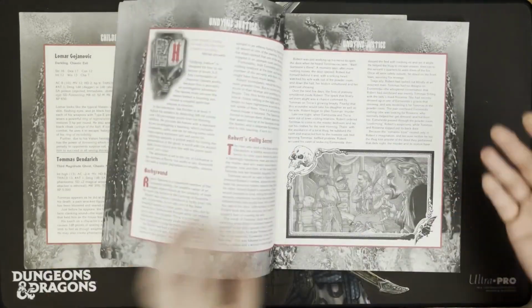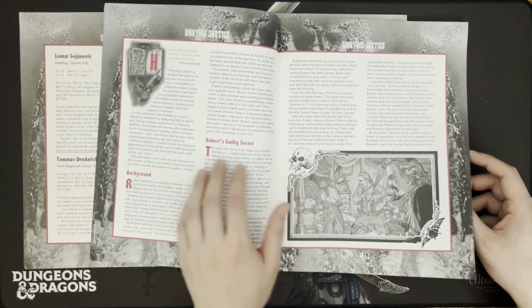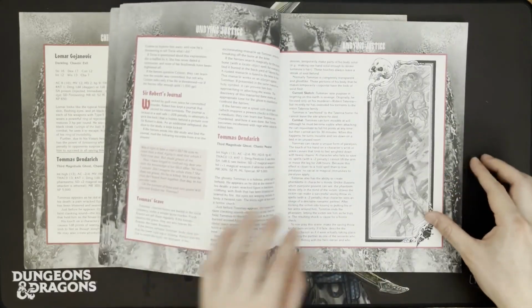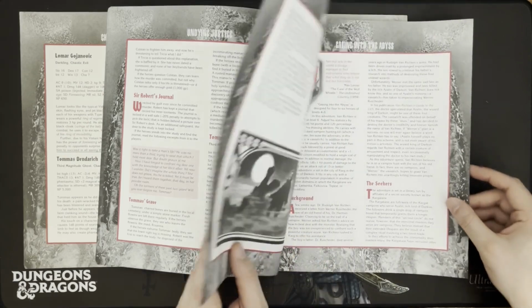And then we move on to the next one called Undying Justice. And this is the adventure which includes Thomas Danderick, so this is the ghost one. 3rd magnitude Ghost, Chaotic Neutral. This is interesting. Ghost is not completely evil.